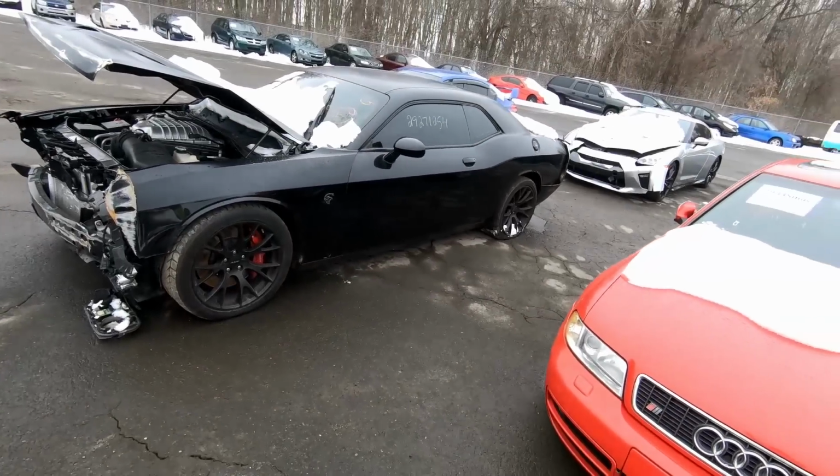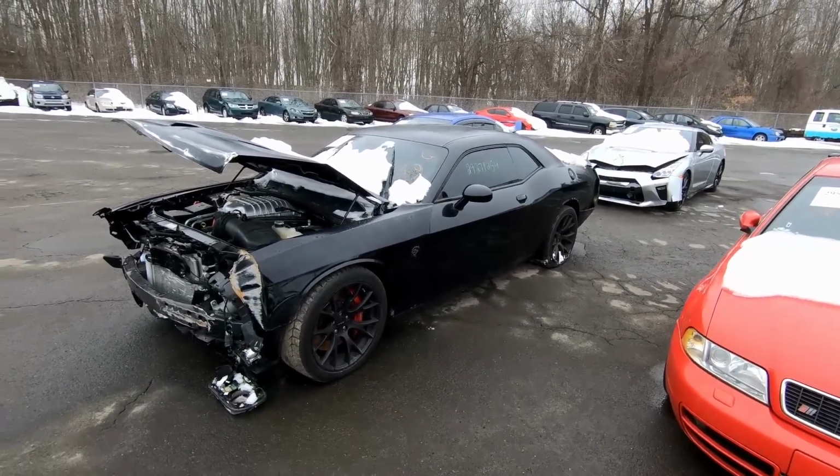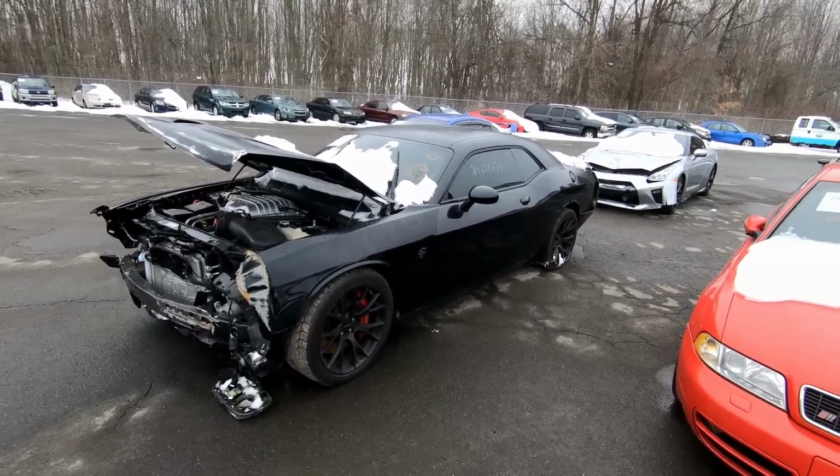Overall, relatively clean car. I want to hear what you guys think about it. Let me know down in the comments below. What do you think of this damage and how much do you think it would sell for?